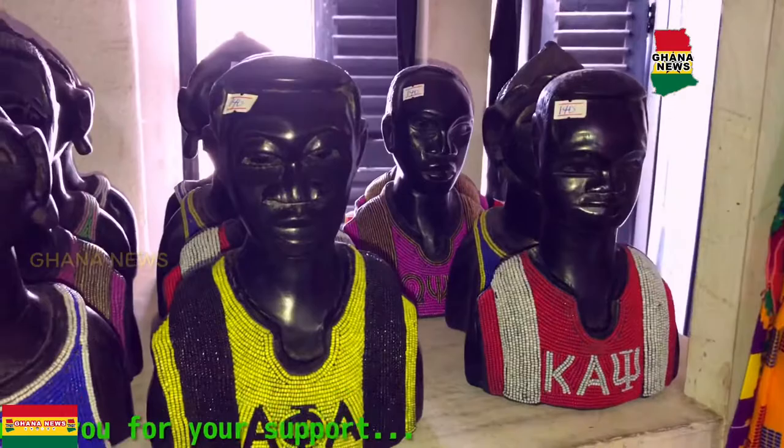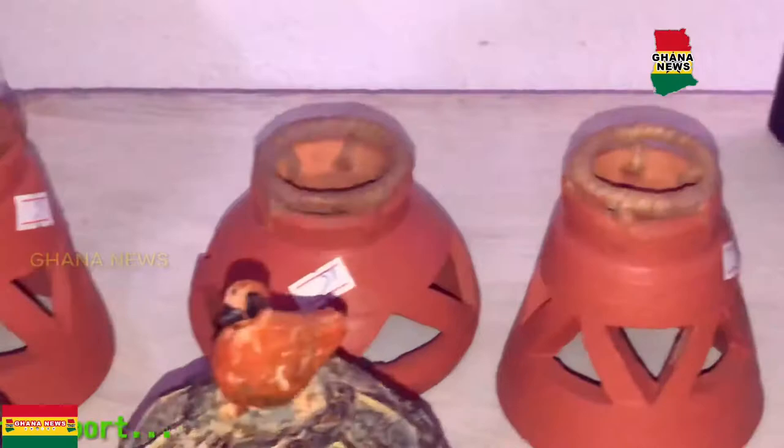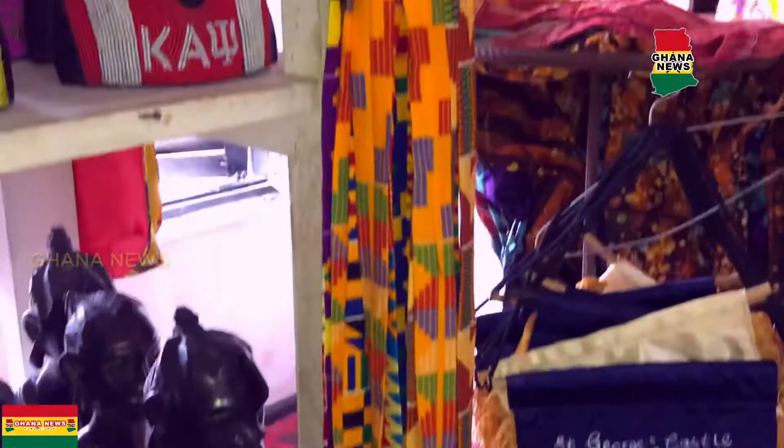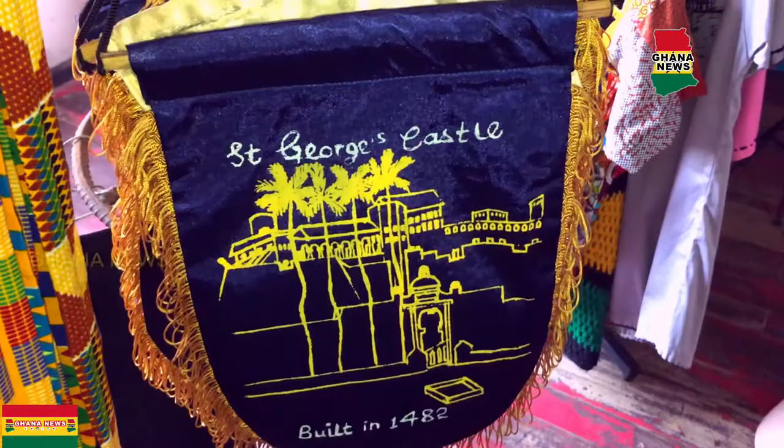Such a lovely art. These were all made out of wood and beads. They are so beautiful. This is made out of clay. Very nice images. The St. George Castle, built in 1482.